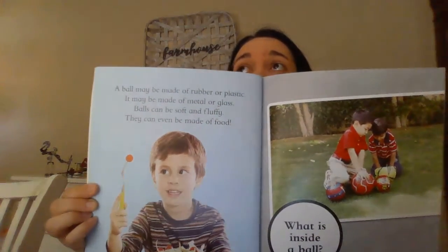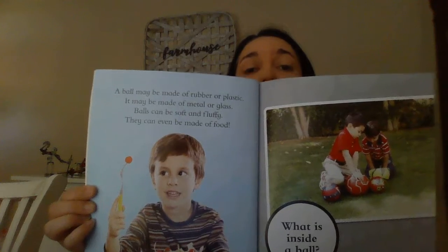What is inside of a ball? Basketballs, soccer balls, and beach balls have air inside. They are hollow. Baseballs, marbles, and bowling balls have no space for air inside. They are solid.